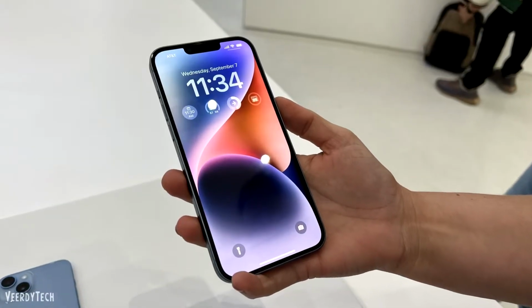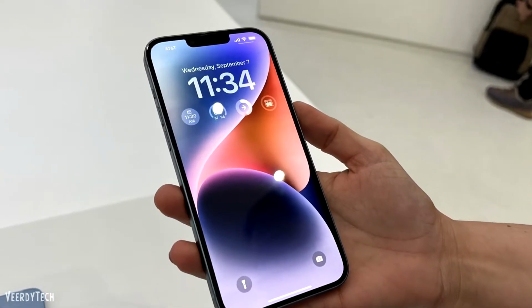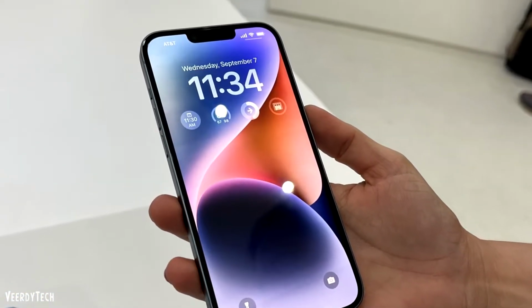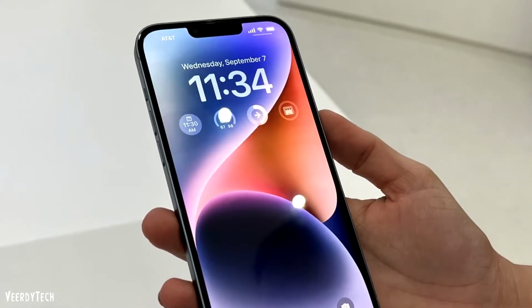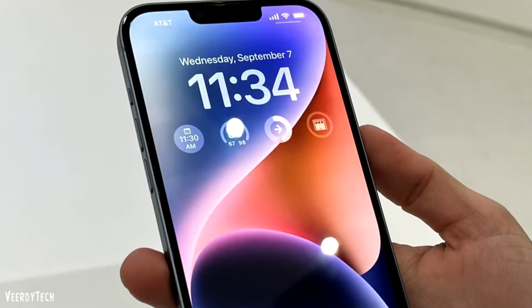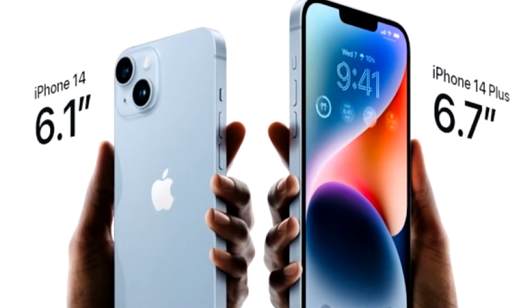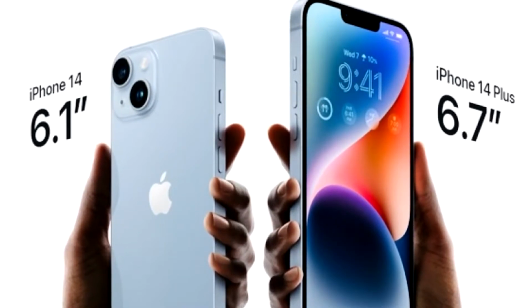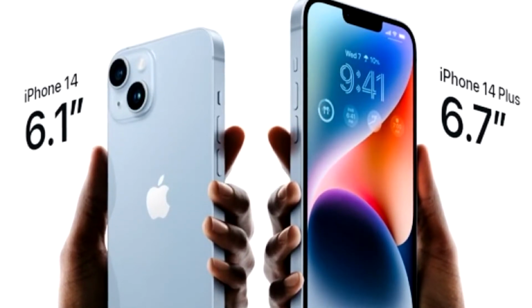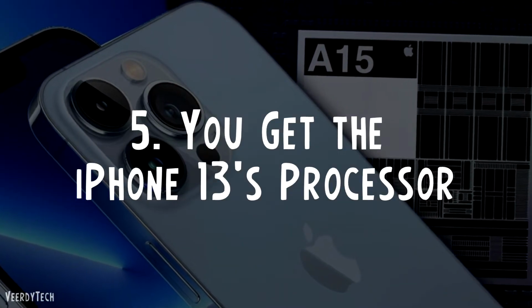The iPhone 14 starts at $799, and although Apple calls it a budget iPhone, it's still a lot of money for most people. Almost all Android phones today at that price point ship with 120Hz high refresh rate displays. Unfortunately, choosing Apple means giving that up, because the iPhone 14 doesn't get the coveted 120Hz display like the Pro models. Number 5. You get the iPhone 13's processor.